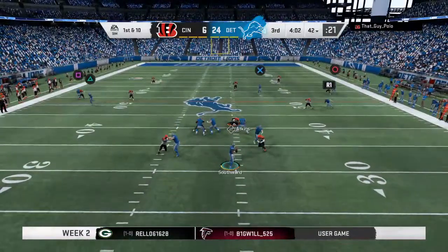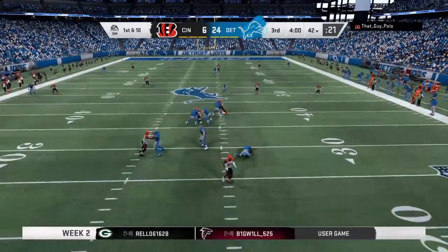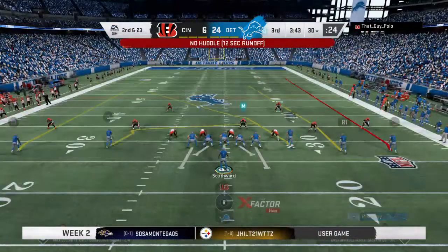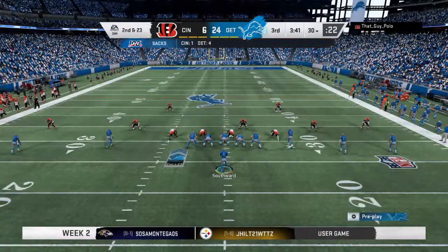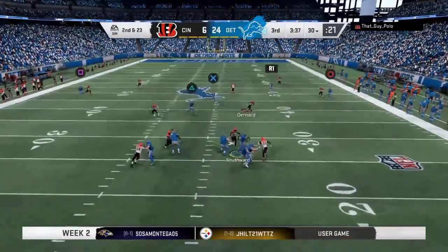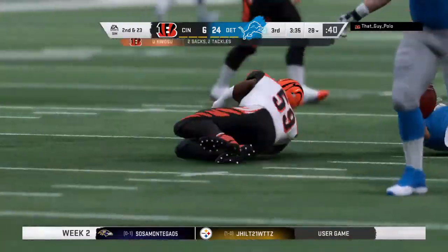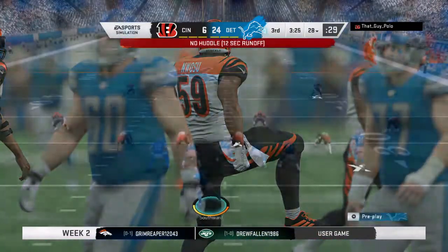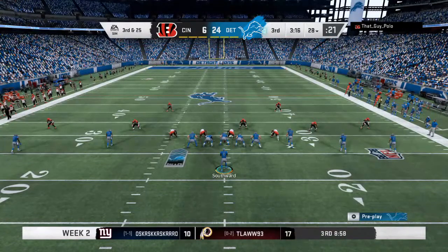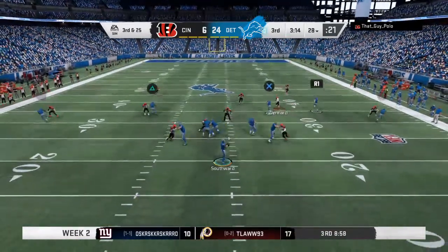He'll look to throw. Nowhere to escape, and he goes down. Uchenna Nwosu got the sack there. Now then, after the sack, it'll be interesting to see what they have planned for 2nd and 23. Oh, the pressure too great, and he goes down once more. Uchenna Nwosu able to get in there for his 2nd sack of the afternoon.